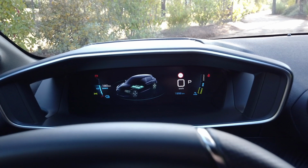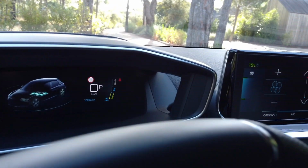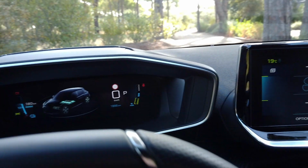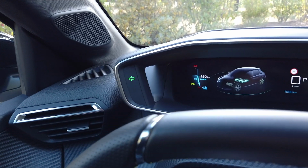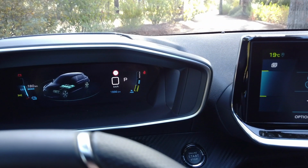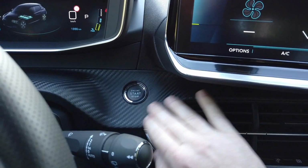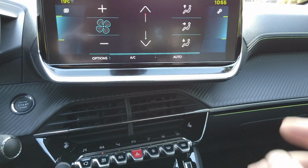It gives you a little bit of a different look to how you can do it. As you can see here, it just comes out and around, so it gives you this really 3D depth of field, and then your indicators pop up on this side. You've got a starter button here as well, and this faux carbon fiber, but it does actually look pretty smart.